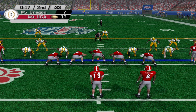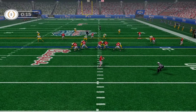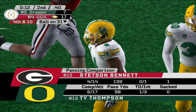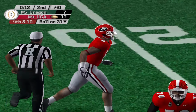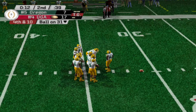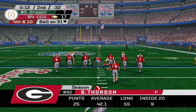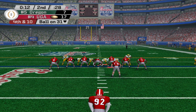Georgia sets up with four receivers. Back to pass, he steps up, looks, throws this one out to the right. Batted away. You can't expect to get a good drive when you're unable to complete any passes. That's exactly why this one didn't get him any points. Fourth and 10. Ball on the 31-yard line. Georgia, ready to punt this one away.